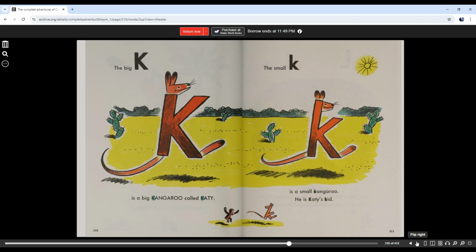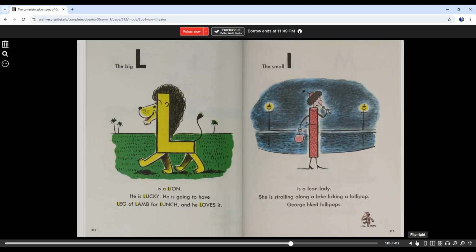The big K is a big kangaroo called Katie. And the small K is a small kangaroo. He is Katie's kid. The big L is a lion. He is lucky. He's gonna have some leg of lamb for lunch, and he loves it. The small L is a lean lady. She is strolling along a lake, licking a lollipop. George liked lollipops.